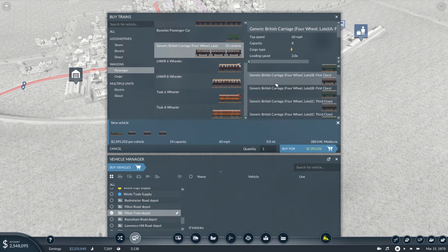That's 24 capacity. I think that's going to be pretty much good. And then we'll put in the first class. Gives us 32. That's quite a lot. There's only going to be one train on here at the moment. That's too much. Okay. Let's take one wagon off. Actually, we'll put the first class one back on. There we go. So that's 2395. I can afford that. We'll add another carriage as and when I need it.